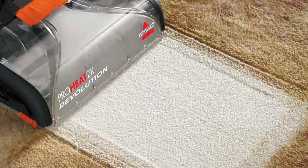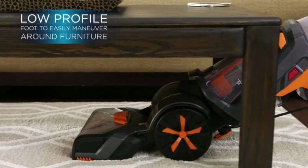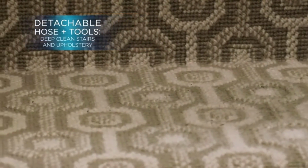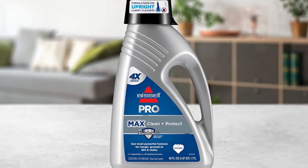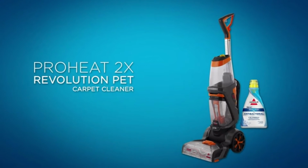Among the different carpet cleaners available for purchase, Bissell ProHeat 2X Revolution PET full-size upright carpet cleaner has been able to earn a positive reputation for delivering a faster drying time to you as well. There will not be any stains or odors left after the cleaning process. The dual dirt filter will offer a maximum cleaning experience.